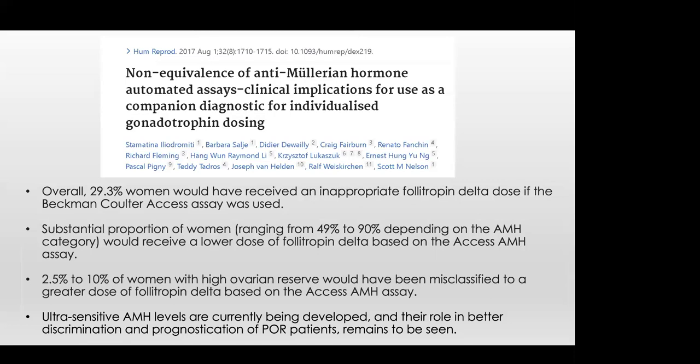Now, Roche and Beckman-Coulter have joined hands, and hence we get results which are more accurate, but yet there could be so much of difference. In high ovarian reserve, you get less of problems, but 25 to 10% of women with high ovarian reserve would have been misclassified to a greater dose of follitropin delta, that's FSH, based on the access AMH assay. So what are they doing now? Ultra-sensitive AMH levels are currently being developed, and their role in better discrimination and prognostication of poor ovarian response patients remains to be seen. So we are waiting for these ultra-sensitive AMH levels.